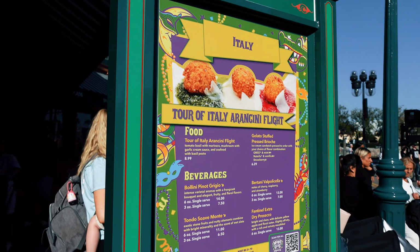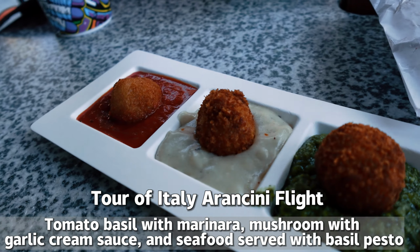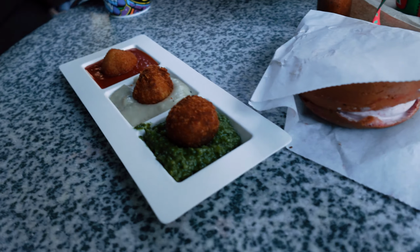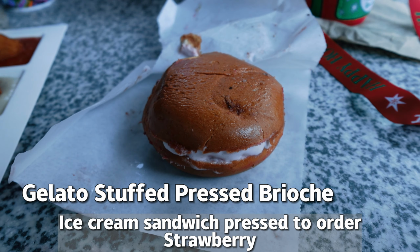At the Italy booth, we got the Tour of Italy Arancini flight, as well as the gelato stuffed pressed brioche and strawberry.